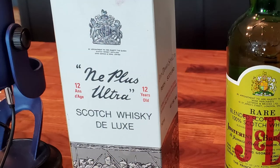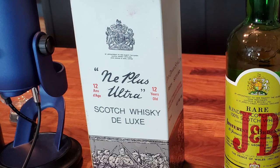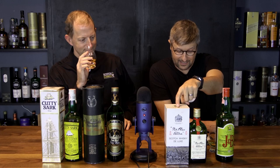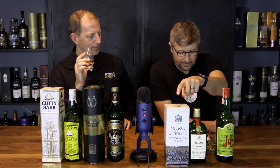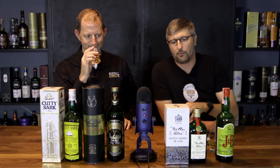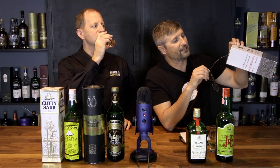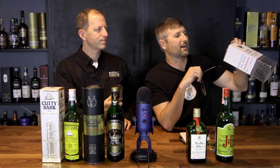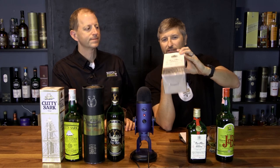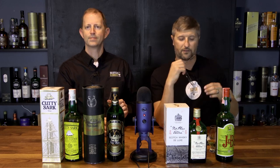This is a 12-year-old Dewar's White. It says Ne Plus Ultra. We looked that up. It's Latin for something like, can't go beyond. There's nothing better. This Dewar's is from the 60s. I found it for €130 on an auction site, so it's still out there, still available. And on the box, it says it cost $13.85 from a store that was LCBO, Liquor Control Board of somewhere. Maybe from Canada, because I think this came from up north.